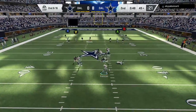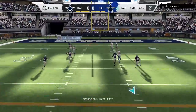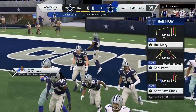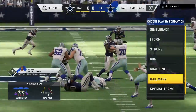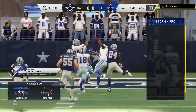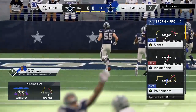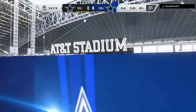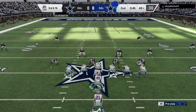Now Prescott, letting one fly deep for Cooper. That is incomplete. Intended that time for Cooper, but now it'll be 3rd down. I know our vantage point might be a little bit better way up here, but that looked like an ill-advised throw to me. I didn't see anything open, and this play just didn't look right from the beginning. It did not. I thought he might get outside and just chuck it away.